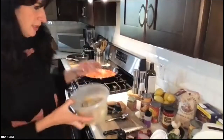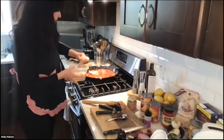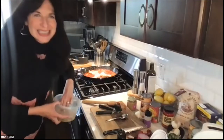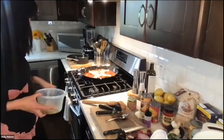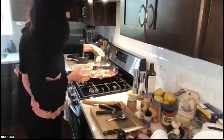maybe 5 or 6 of these chicken, and just start browning it. And I'm going to turn the heat down just a tad. So I'm going to put it on medium low. Okay. Actually, maybe I'll add all 6.